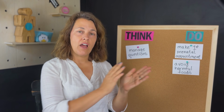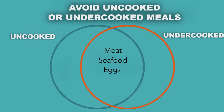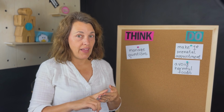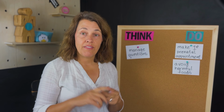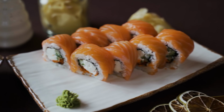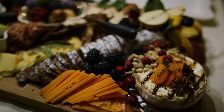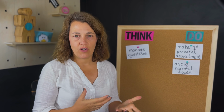You want to avoid uncooked or undercooked foods, meats, seafood, and eggs. So the easiest way to remember this is if you're going to eat a meat, seafood, or egg, it must be thoroughly cooked through. Deli meat sandwiches, for instance, they need to be heated thoroughly through. Sushi and raw fish should be skipped. Now, another group is unpasteurized dairy items. So if you're at a party and they have a beautiful charcuterie board with meats and cheeses, you should probably just skip that. You don't know if those cheeses have been pasteurized.